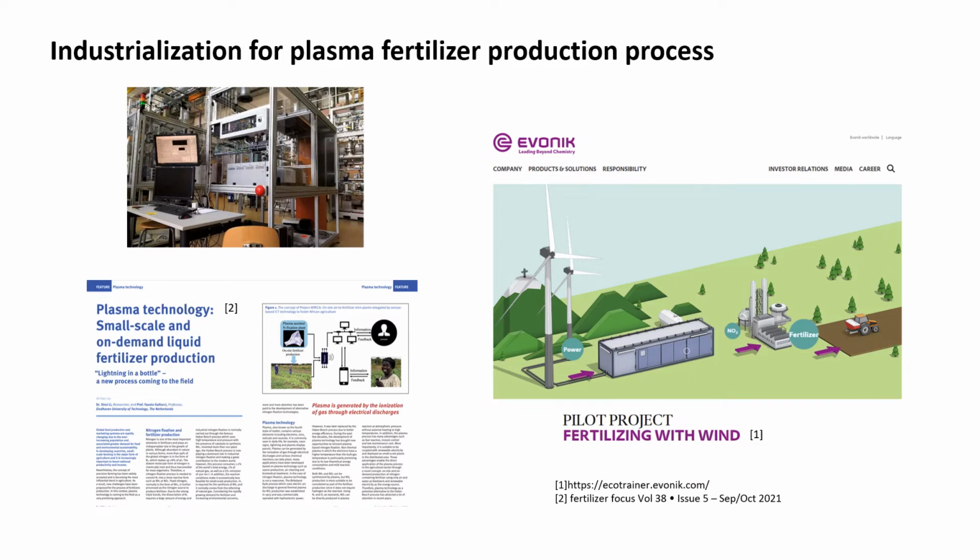At the same time, we are also promoting plasma nitrogen fixation technology for its industrialization. Our concept is in line with the pilot project of Evonik, which is one of our industrial partners, for decentralized fertilizer production. We are currently working on the scaling up of plasma reactors and processes through a wide range of collaborations. Besides, our work has been presented in publications in chemical and fertilizer industries towards potential stakeholders in such fields.